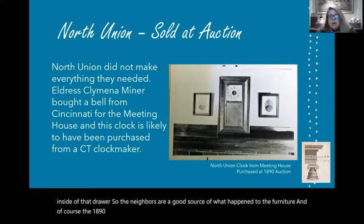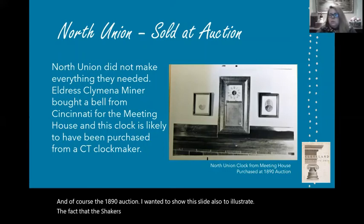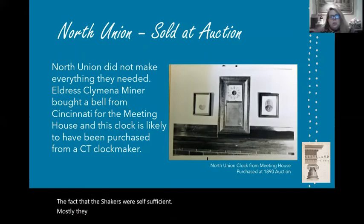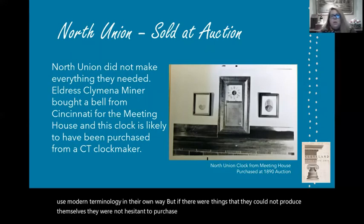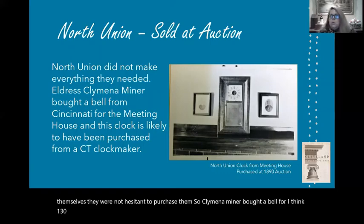I wanted to show this slide also to illustrate the fact that the Shakers were mostly self-sufficient. They avoided worldly people. They tried to get on with it in a sustainable practice, to use modern terminology, in their own way. But if there were things that they could not produce themselves, they were not hesitant to purchase them. So Clymena Minor bought a bell for, I think, $130 to go along with a new meeting house to call people to service or perhaps meals.